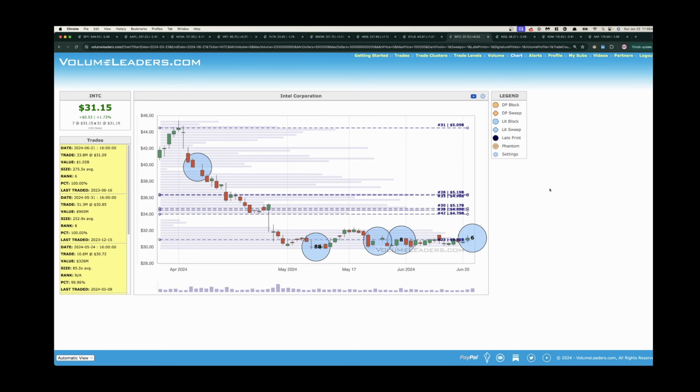Now, Intel, again, it's not very closely related with Snowflake and MongoDB, but it is an interesting chart nonetheless, and you can see a similar pattern here, right? With these last couple tickers where they've been sold down over a period of a couple months, and then you have this period of consolidation, again, potentially accumulation. The fact that we are seeing some large ranked trades, number 6 and number 8 ranked trades here, I think, getting back above the 32 to 33 level, you could see some decent action on this up to 35, 36.